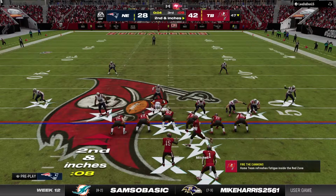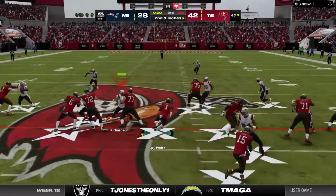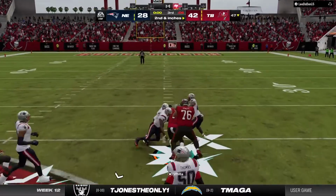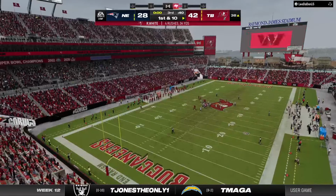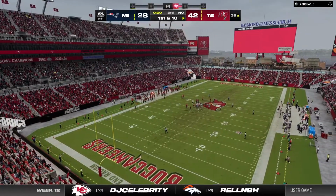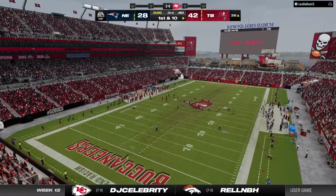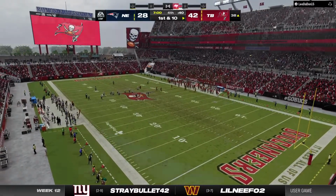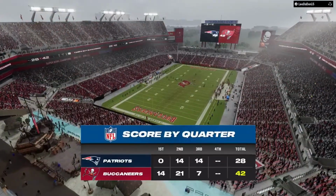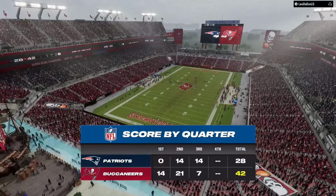In motion left goes a tight end. On second down, they'll run with White. And he'll be brought down on what's going to turn out to be the final play of this third quarter. Three quarters in the books. This is the National Football League on EA Sports.